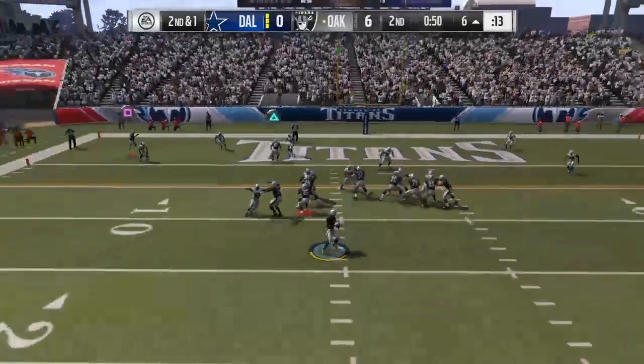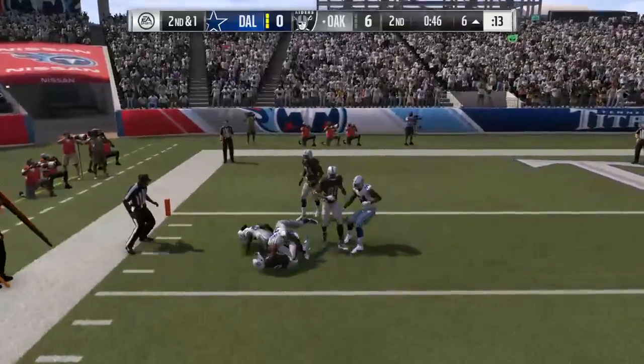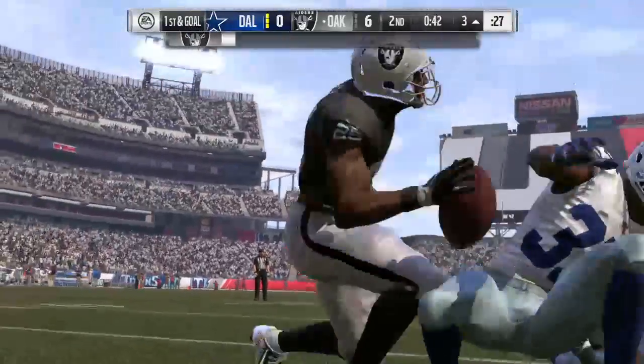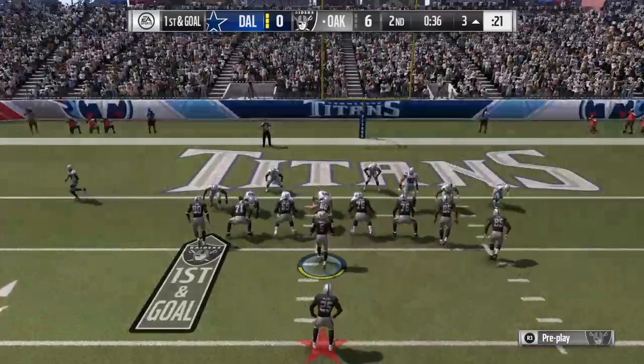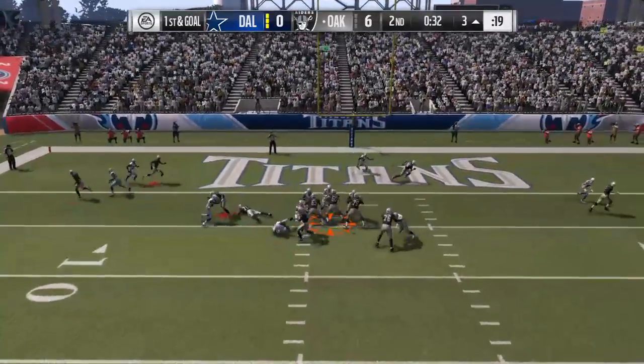On play action, it's Bridgewater. This will be caught at about the 6. And he'll be brought down here at the 3-yard line. It's a 3-yard pickup, and that sets up a 1st and goal. Love the call by the offensive coordinator, recognizing the situation very well, calling for the play-action pass and completing it.